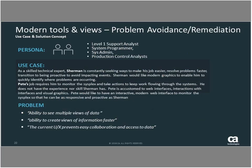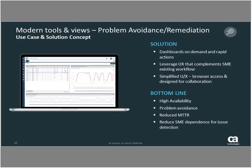So some of the things we're working on from a use case is really around modern tools. Problem avoidance. We want to be able to see multiple views of data. I want to see it in a web browser. I want to be able to collaborate and access data pretty quickly. That's being introduced with our web interface.